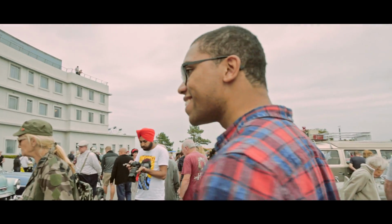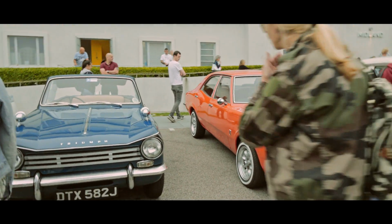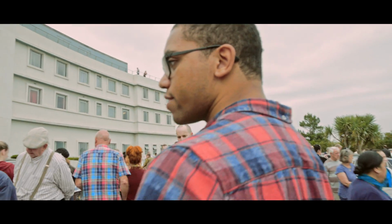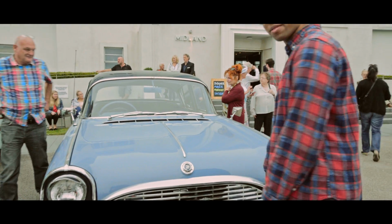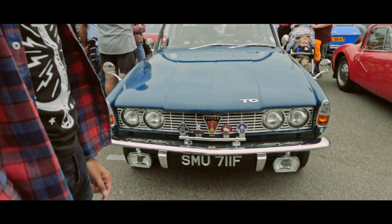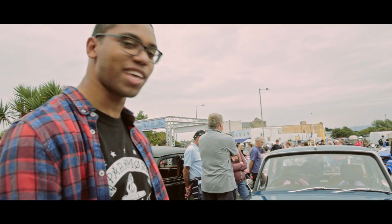Triumph Spitfire, it's a classic. This looks like some kind of Ford, a Cortina. It's a Cortina, yes it is. I like Ford Cortinas. Not so. Ugh, I don't want to look at this, come on. I would love to meet the person who bought this because I don't like it. I think it looks too 70s.